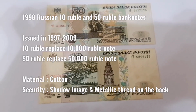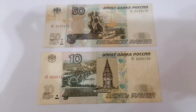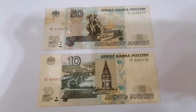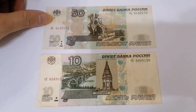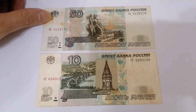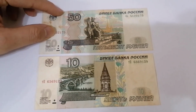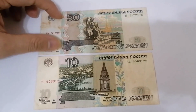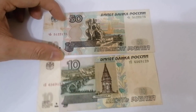This is the Russian banknotes that were issued from 1997 to 2004. Prior to 1997, the Bank of Russia had already redenominated them to smaller denominations, that is 10 and 50. Previously it was about 10,000 and 50,000. So they have denominated it to 10, 50. And so far I have managed to get these two pieces.